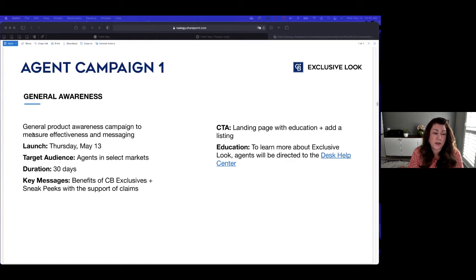We're going to be talking about the benefits of Exclusive Look in these ads and using CV exclusives and sneak peeks. We're going to be showing those fantastic claims. There's going to be a landing page with some education, and you can go straight to add a listing from there. And as always, we have information about Exclusive Look in our help center on Desk.